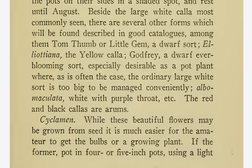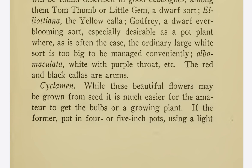Elliottiana, the yellow calla, Godfrey, a dwarf ever-blooming sort, especially desirable as a pot plant where, as is often the case, the ordinary large white sort is too big to be managed conveniently. Albomaculata, white with purple throat, etc. The red and black callas are arums.